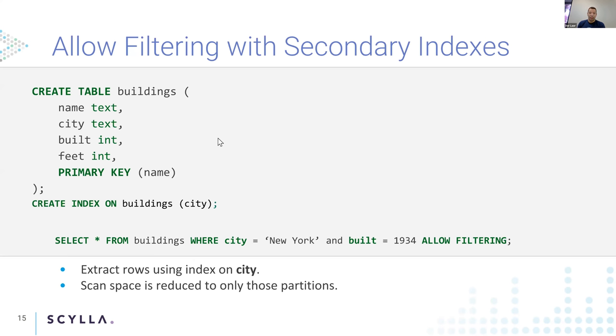If you already have an index, like you have here on the city, allow filtering will work more efficiently. So the same query as before, to filter for the city of New York and buildings that were built in 1934, will now work way more efficiently because we have an index on the city and we can just go through the index entry for New York and through all of the rows that have buildings in New York City.